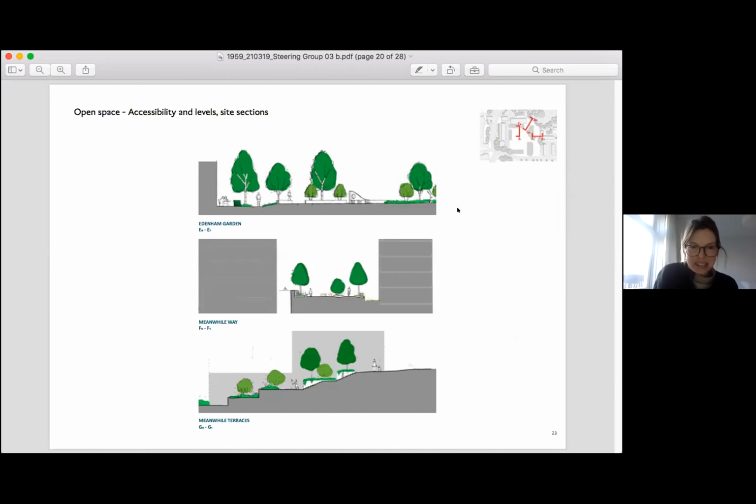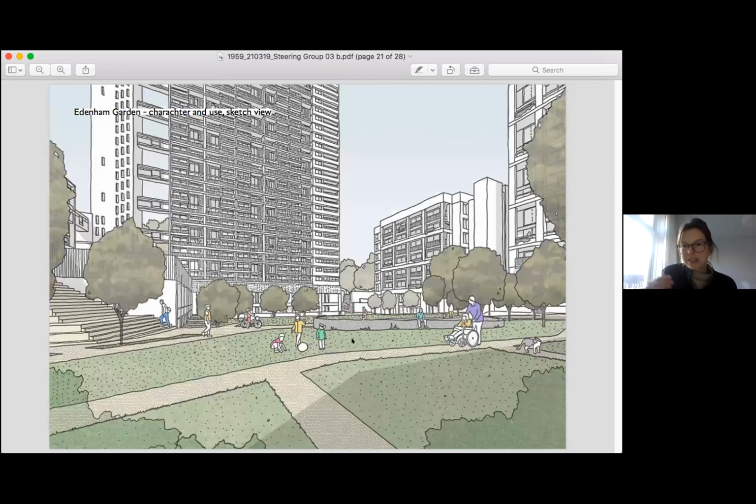Yeah, a couple of other site sections. Oh, I've lost my ability to flick through. So here's an impression, hopefully giving a sense of the character and scale of that space and the level of enclosure that's proposed. Obviously, from an architectural and heritage perspective, providing that sense of space in front of the south facade of Trellick as a counterpoint to its monumentality is a really important thing.